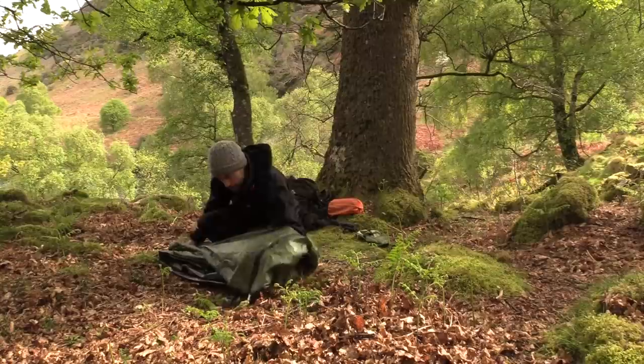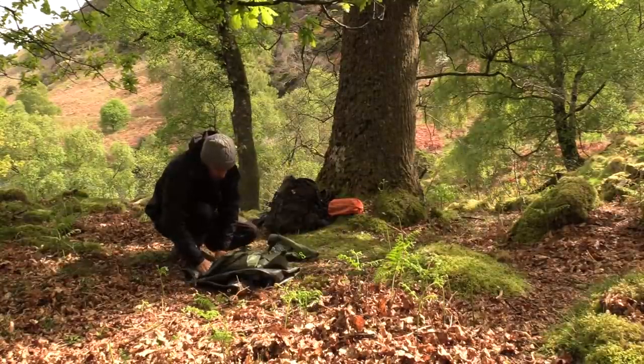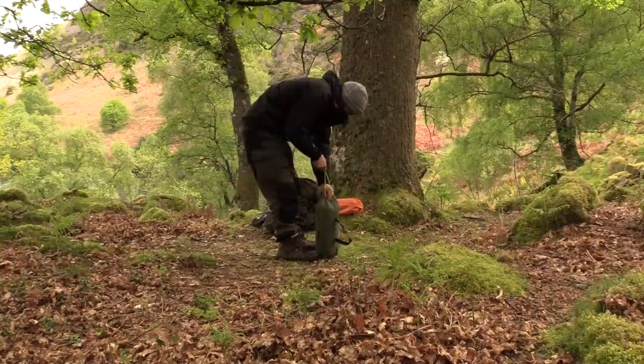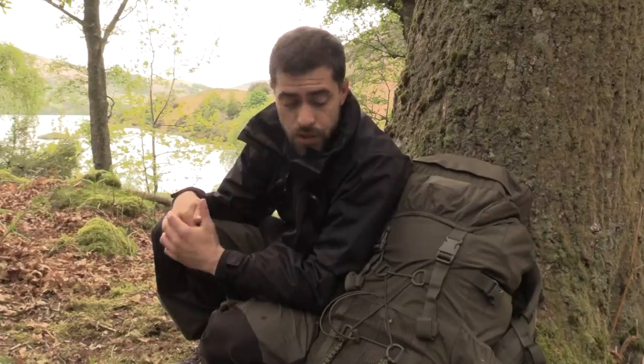I've had 5 rain showers come in really fast. Luckily, it didn't catch me off guard when I was putting the tent away, but I think I'm going to get caught in the rain quite a bit today. I saw the mountain rescue helicopter go past. Hopefully no one was injured and it was just a practice run, but you never know out here. It's always important to have the right safety gear and things like that, which I've got.